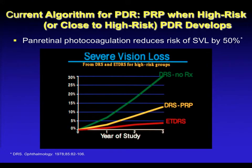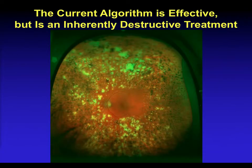It's based on some very successful data that was seen from the Diabetic Retinopathy Study. Patients who have pan-retinal photocoagulation have their risk of severe vision loss cut by approximately 50%. This is the bedrock of what we've based our management of proliferative diabetic retinopathy on for many, many years. It's an effective therapy, but I would argue that it's also an inherently destructive therapy.